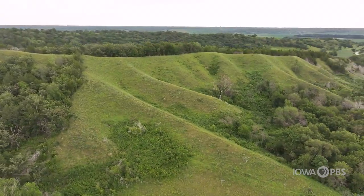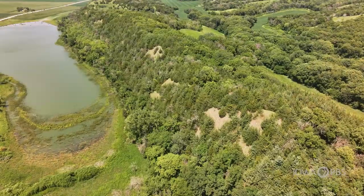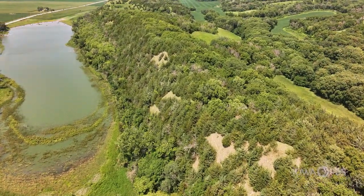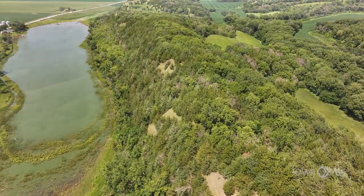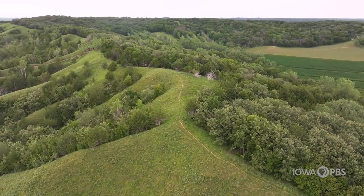Known for its rolling hills, dramatic ridges, and prairie landscapes, the Loess Hills State Forest in Harrison and Monona counties offers travelers thousands of acres of breathtaking views along the Loess Hills Scenic Byway.